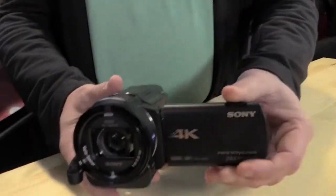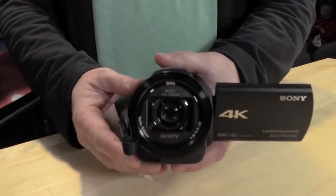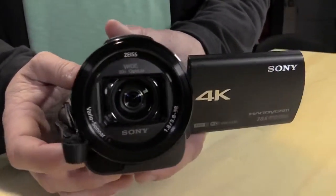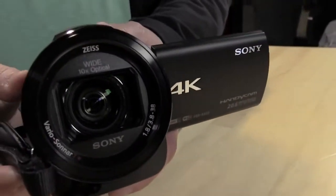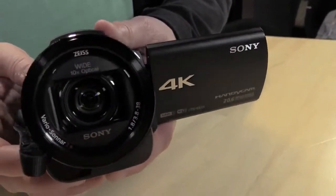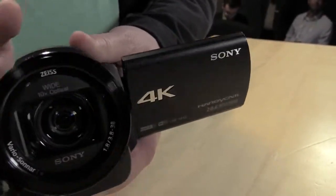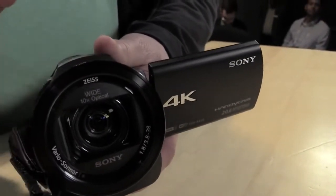But you can also do your own videos, and the first product I have here is our new AX33, a 4K Handycam. What's great here is what we call Balanced Optical SteadyShot. I'll just move it back and forth. Okay, so as we move, what you'll see is the lens is moving independently of the housing of the camera. It looks intelligent. It's very intelligent.